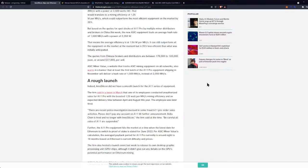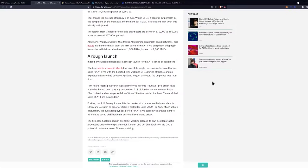ASIC Miner Value, a website that tracks ASIC mining equipment on all networks, also warns in the banner that at least the first batch of A11 Pro equipment shipping in November will deliver a hash rate of 1500 mega hash instead of 2000 mega hash. A rough launch indeed. InnoSilicon did not have a smooth launch for the A11 series equipment. The firm said in a tweet in March that one of the employees conducted unauthorized sales for A11 Pro with the boasted 1.25 watt per mega hash mining efficiency and an expected delivery time between April and August this year. The employee was later fired.